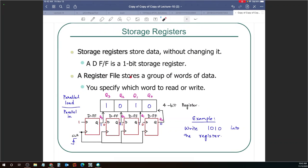A register file stores a group of words of data, right? In this case, we stored 4 bits. That's one word of data. Now you specify which word you are going to read or write. So the example that we did was a parallel write. And if you wanted to read this register, all you would have to do is monitor the outputs of the D flip-flops, and that would correspond to a read operation.